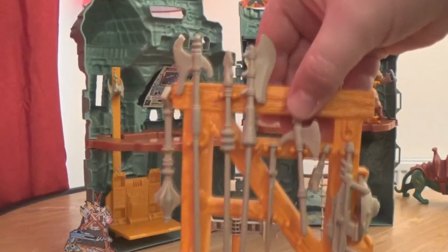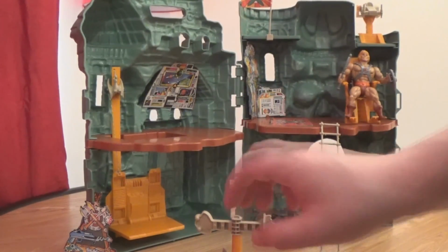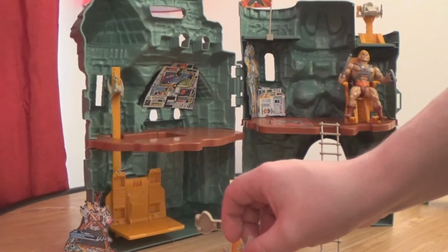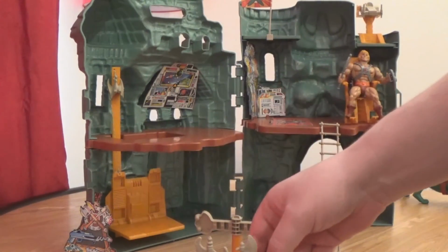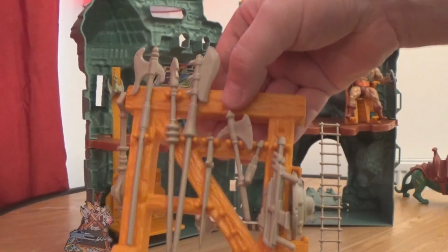This is the weapons rack. And already it falls off. This is the problem I always had with this thing. It's rubbish, basically, is the weapons rack. It's not fit for purpose because nothing on it stays on it for more than a second. Here we go. If I lean it back slightly, it should stay on.